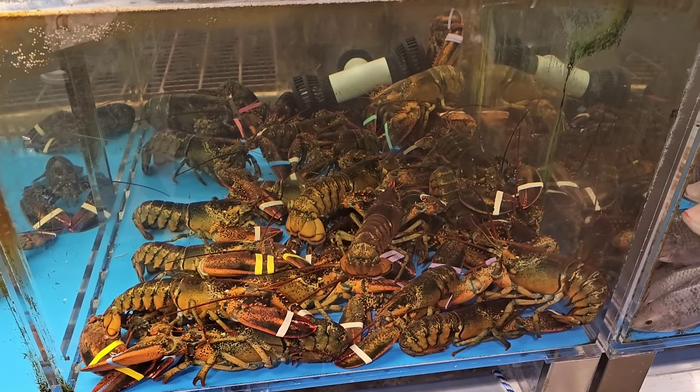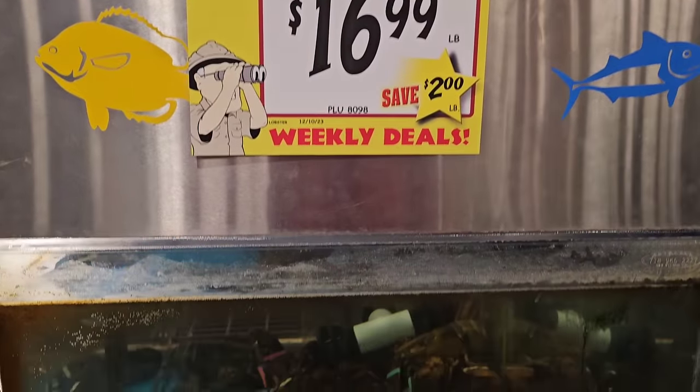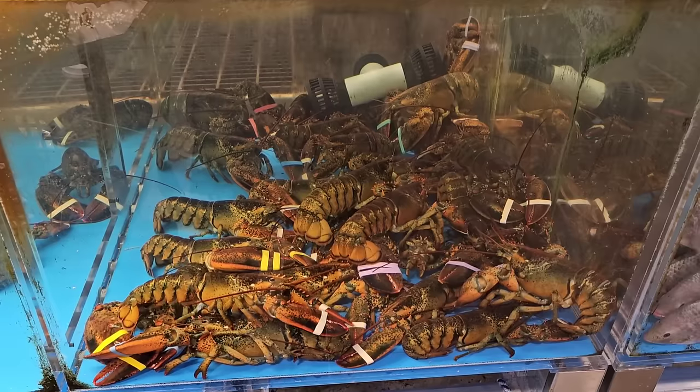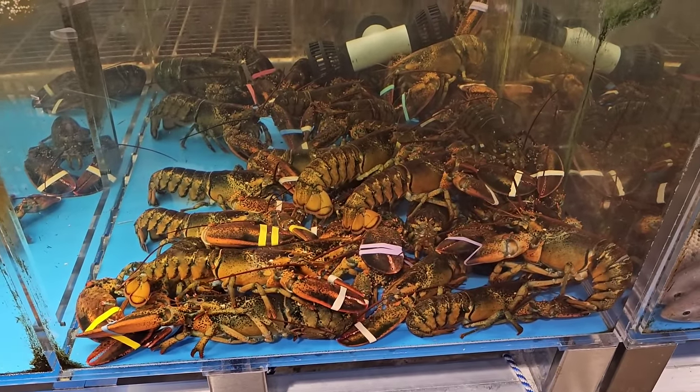Got some jumbo live lobsters down here. It's actually a little bit of a saving. $16.99 a pound. Down $2 a pound. It can't weigh much more than a pound, if that, so. I don't know. Boy, they're kind of aggressive here.